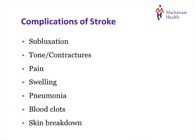After a stroke, you may have muscle stiffness in your affected limb called spasticity. You may also feel pain in your strong limbs from overusing them, and or pain in your weak shoulder. Swelling often occurs in your weak limbs due to inactivity of muscles causing the blood to pool in your hands and feet due to gravity. Other complications can arise post-stroke from prolonged bed rest, such as pneumonia, blood clots, and skin breakdown.